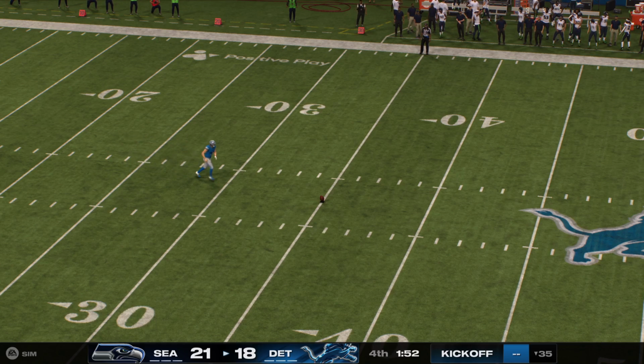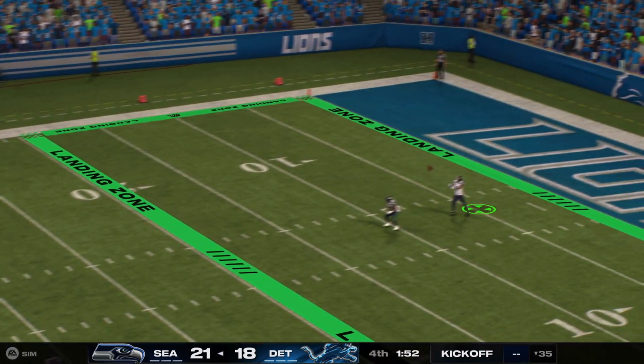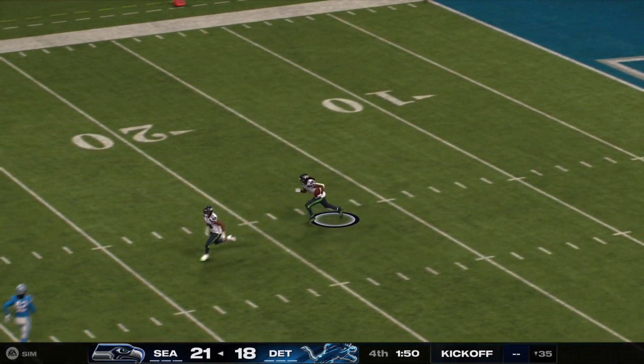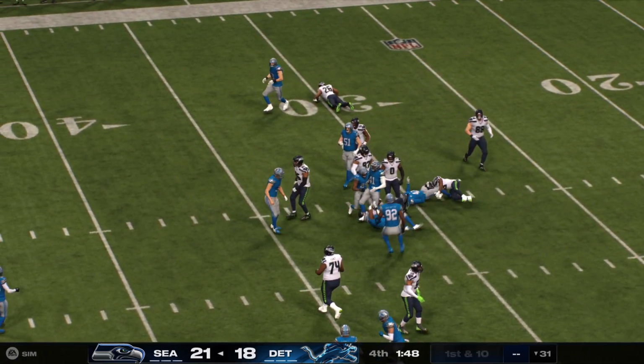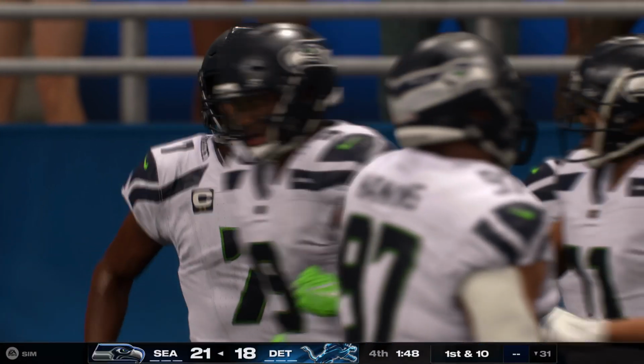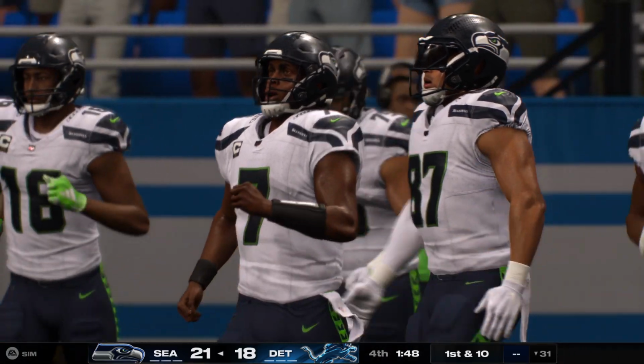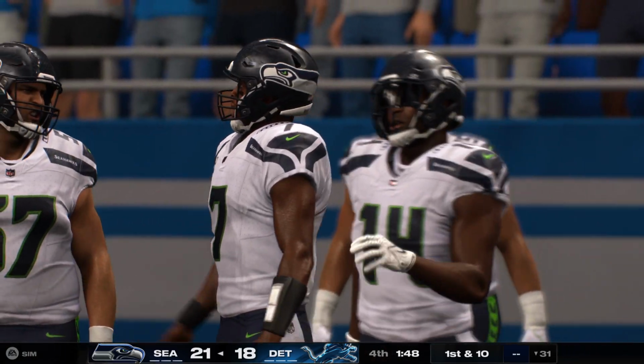So just a 3-point game now as they send this one away. And they'll start this drive just across the 30. Pretty nice work on the return. And Seattle now ready to march out of the field. And this game not quite over yet.